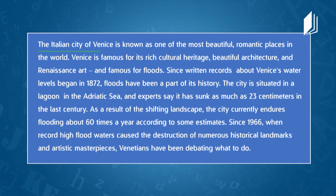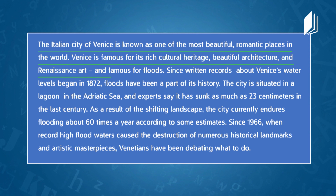The Italian city of Venice is known as one of the most beautiful and romantic places in the world. Venice is famous for its rich cultural heritage, beautiful architecture and Renaissance art, and famous for floods. Since written records about Venice's water levels began in 1872, floods have been a part of its history.